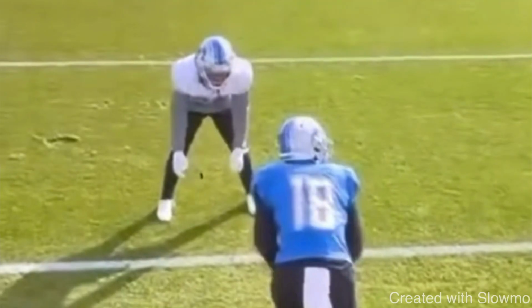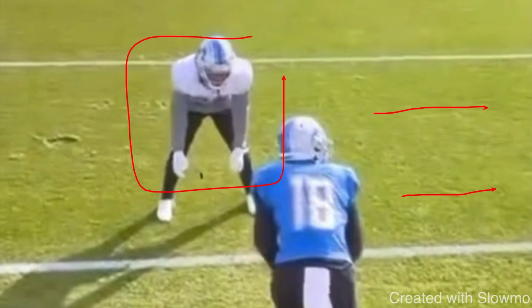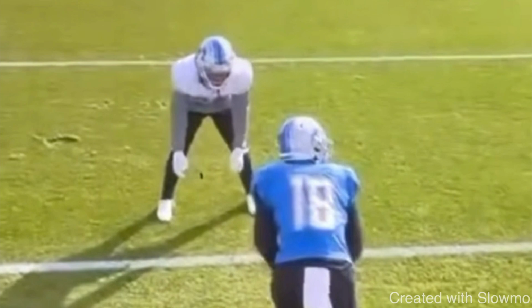So the first move that we are going to be talking about here is going to be a rocker step, where you are stacking this DB in press coverage. So this wide receiver, the quarterback is actually to the right side of the field here. We got a DB who's lined up in like outside shade press coverage, but I want you to watch what happens and how he's able to use this rocker step, okay? So let's play at full speed.